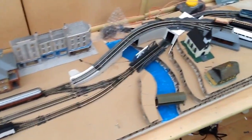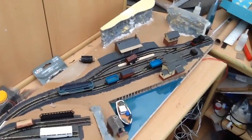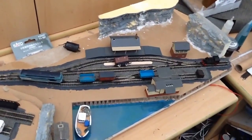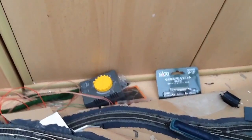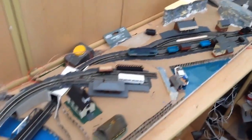This is the beginnings of my N-gauge layout. That's right, N. I never thought I'd find myself saying that. I've always said I wouldn't do N-gauge because I struggled too much with trying to see it. But equally I struggled with the fact that I really wanted to build a branch line. I wanted a whole branch line.